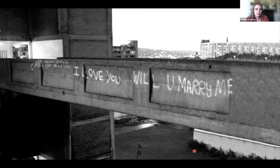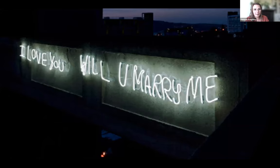Part of the phase two works as well was the restoration of the link bridge between phases one and two. And a piece of graffiti here, Claire Middleton, "I love you, will you marry me?" Quite well known, I think, to those who know Park Hill, but unfortunately lost as part of the restoration works due to the concrete repair works that were carried out. But Urban Splash put it back in neon lights. So talking about heritage, not just the building fabric, but what it means to people as well.